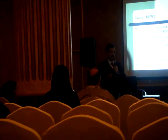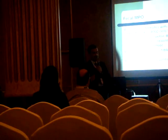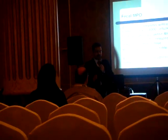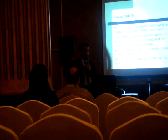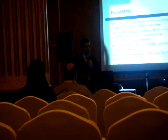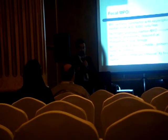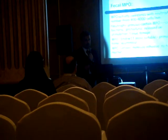So why we chose fecal myeloperoxidase? We chose it because it reflects the intestinal inflammation in a non-invasive manner. This molecule is a very stable molecule, remains for 3 days in the stool, so that the patient can take the sample at home. He has to get a fecal sample to the doctor, to the laboratory, and it is a very stable molecule and does not get altered with the biochemical reactions.